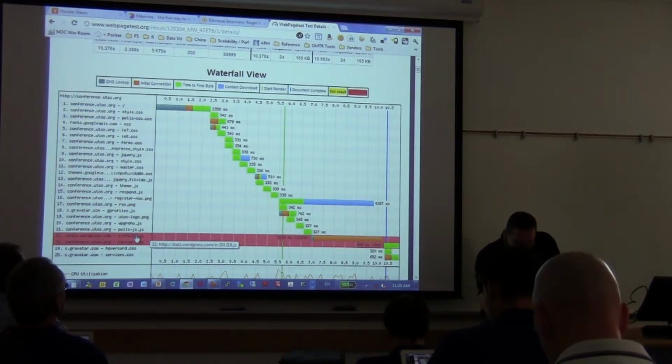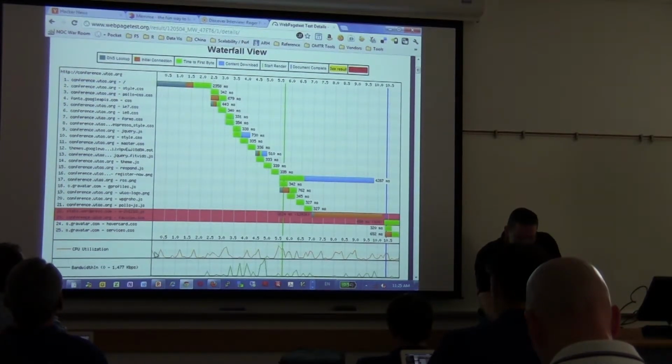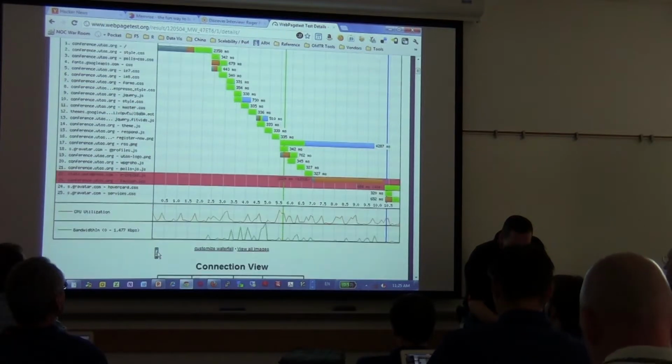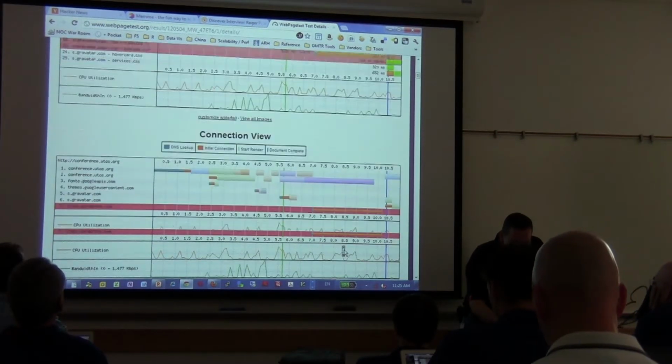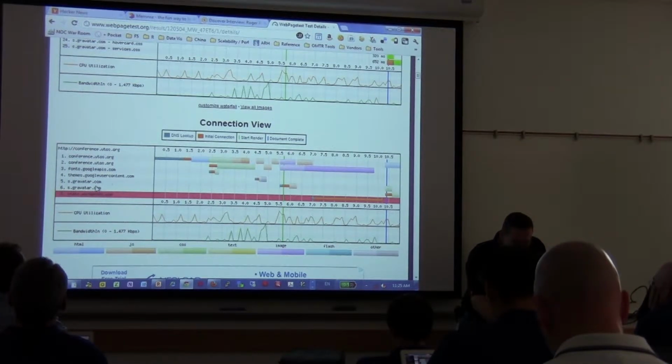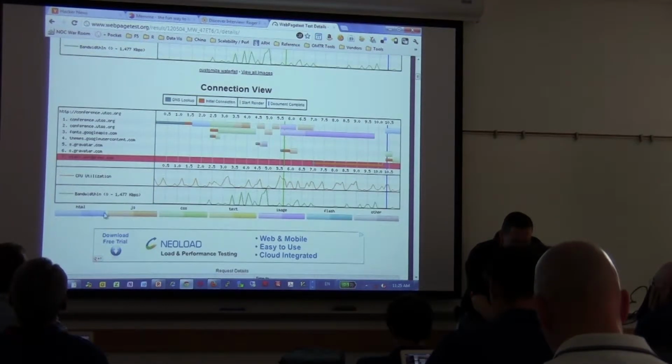Google API. And then down here it shows you what the CPU utilization looked like, which can have an impact on the rendering. If it has really intensive JavaScript, that will be flagged there. Bandwidth down here, how much bandwidth it was taking up. And then they have a chart that does it by connection. So we had to make a connection to conference.uts.org, some Google fonts, Google user content, some Gravatar stuff, and then the type of content down here.